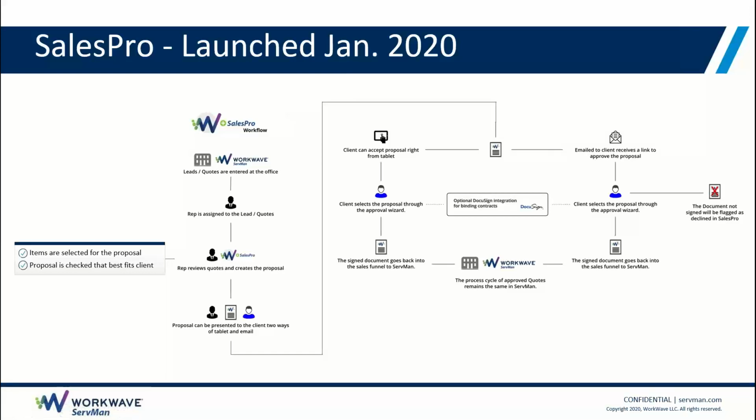Sales Pro, I mentioned earlier, was launched this year, and the slide that you're looking at is a workflow slide, but this again is all tied back to the ServMan database. So if I do a quote in ServMan, I take a lead from someone who's looking for maybe a new system or whatever it might be. Once I create that particular quote in ServMan and assign it to a sales rep, I can actually schedule that like I would a work order to a sales rep.